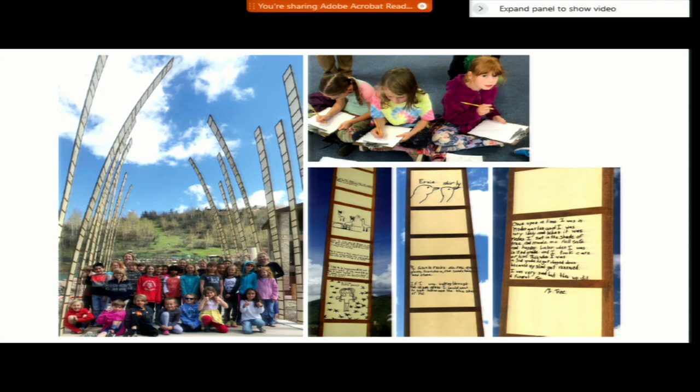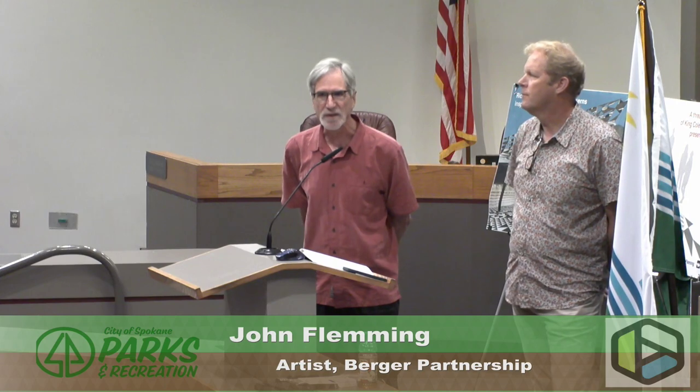And then back full circle to telling the story of the community. This is in Vail, Colorado, for an elementary school. And the artwork, these stories about their experience in Vail, were written and then embellished in the artwork. So the artwork again becomes the community's artwork. More of the same. This is working with communities to have the content, the community's content.